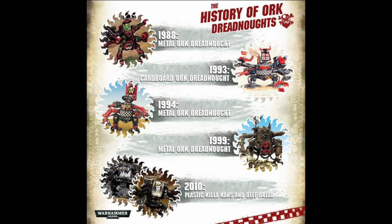Then in 1993 we got a very special one, the cardboard Ork Dreadnought. Some of the younger listeners will be wondering what on earth I'm talking about. This was in 2nd edition. When you bought the 2nd edition box game, it came with Blood Angels. I think it was Blood Angels, anyway, I'm pretty sure. It was Space Marines, definitely.